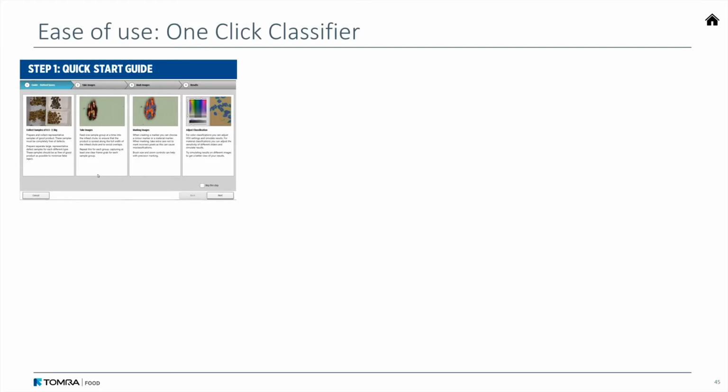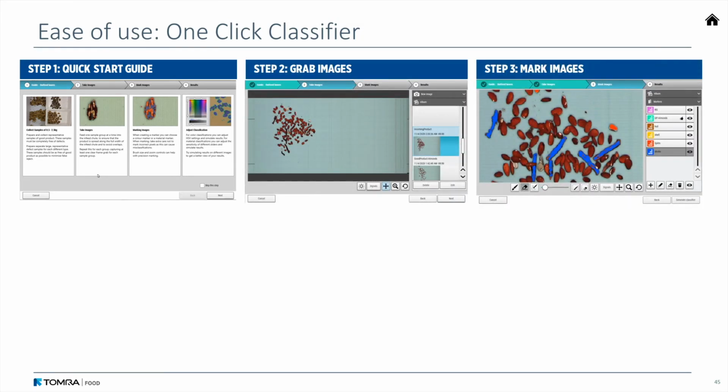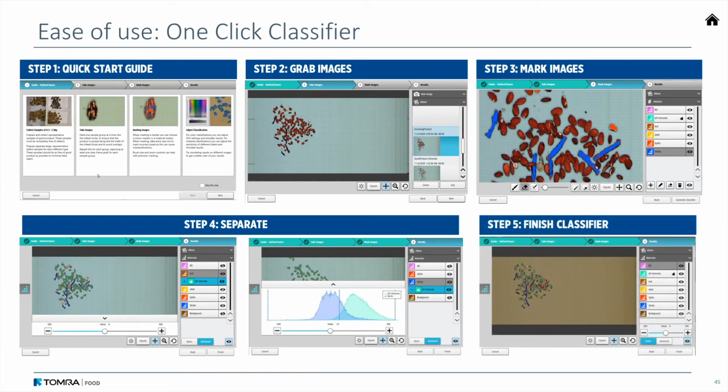As you go through the process, you'll first come to a screen that explains what it is. Then you'll go to grab an image. Third, you'll go to mark and classify the images. You see what it looks like with the AI filling it in. You're allowed to fine-tune it and focus on the aggressiveness, and then see what that final result will bring you.